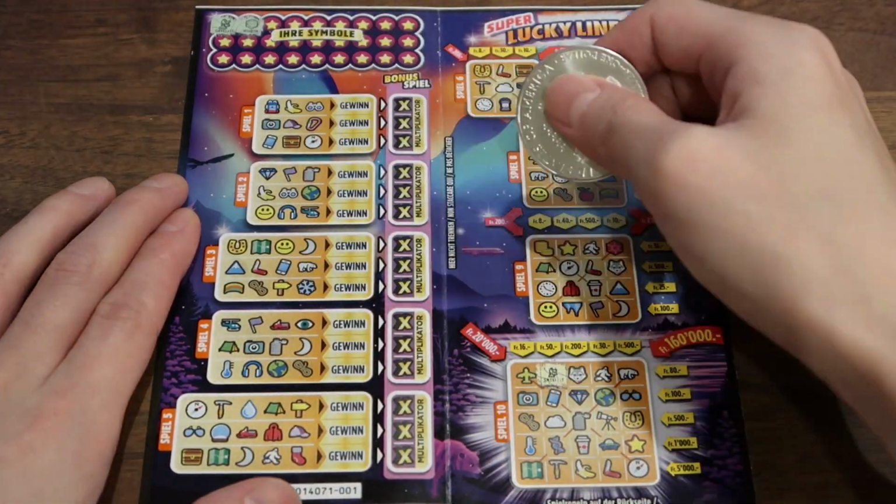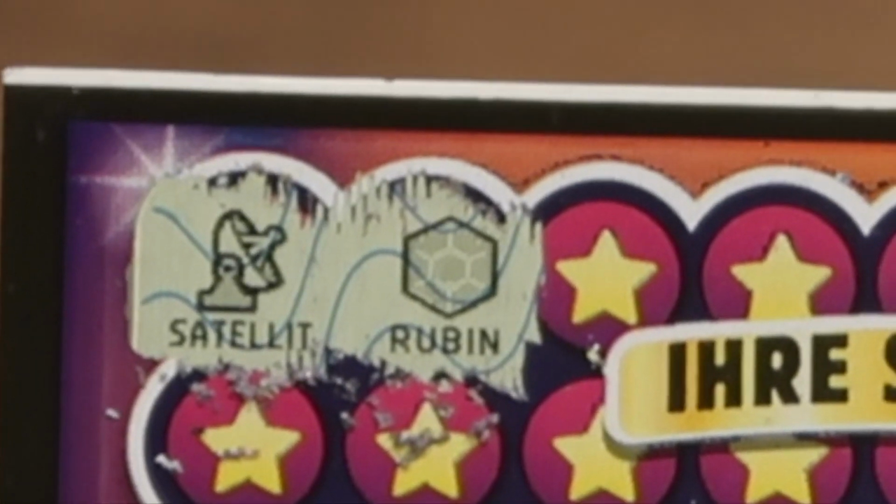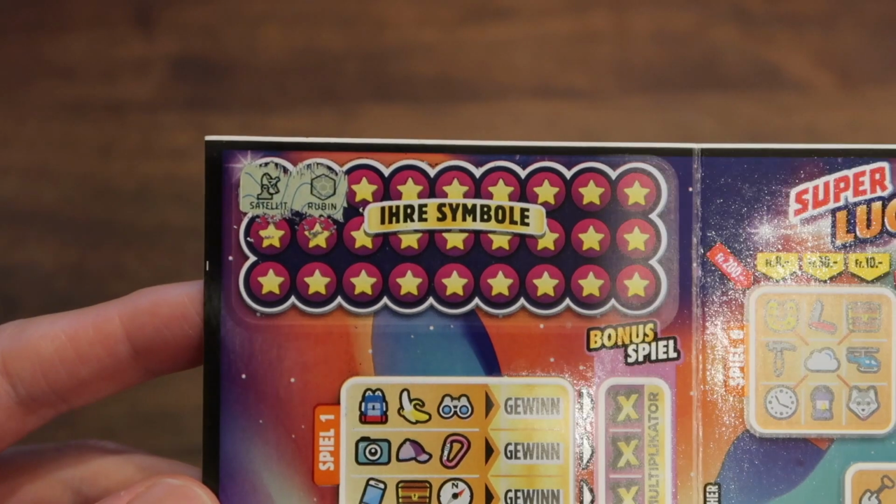Okay, wait, hang on. What is this? What is that symbol? It says Reuben. What is a Reuben? It kind of looks like a snowflake, but it also kind of looks like a diamond.